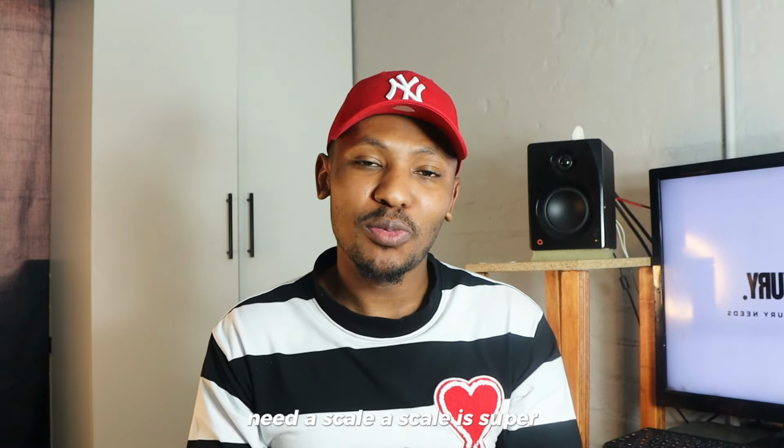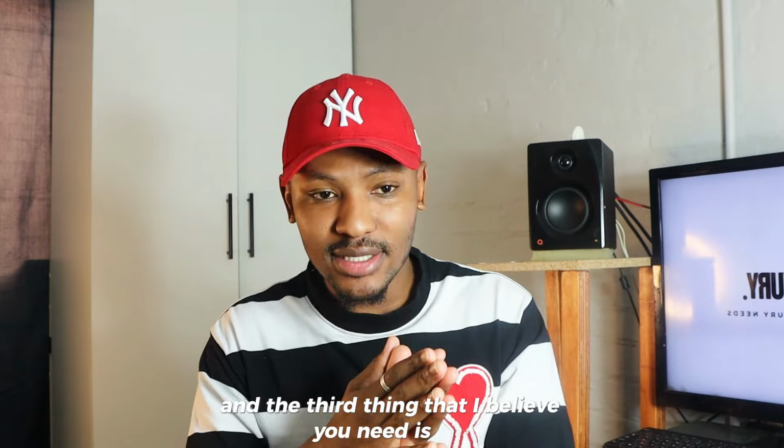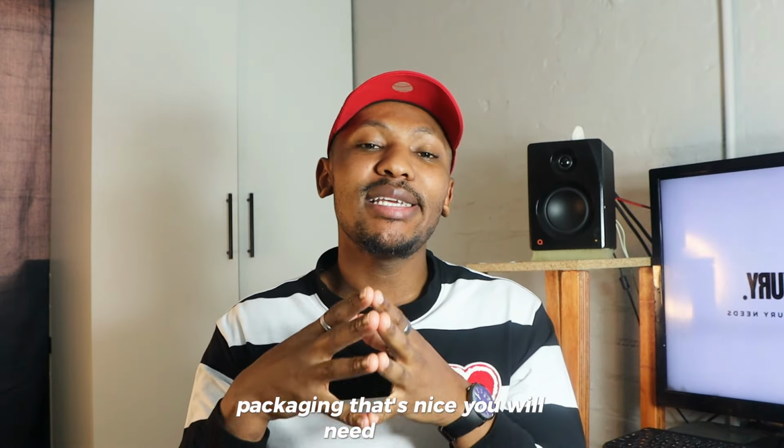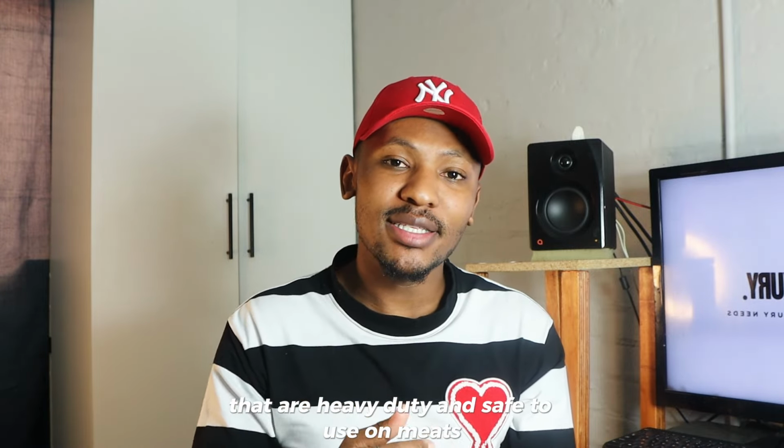A scale is super important when you're starting this business because you're going to need to buy in bulk and ration your meats so that you make profit and all of that. And the fourth thing that I believe you need is packaging. You will need plastics, clear plastics that are heavy duty and safe to use on meats and things that will be eaten by abantu.